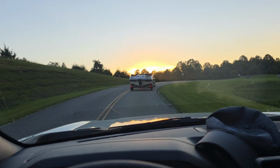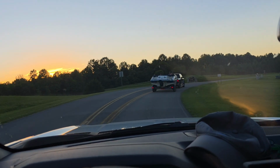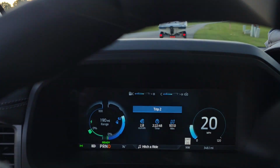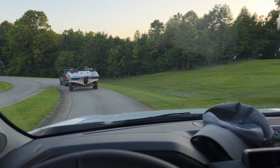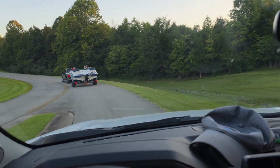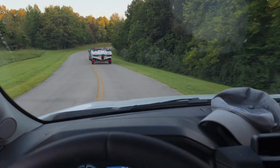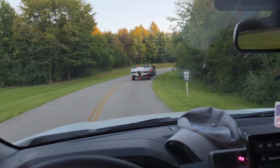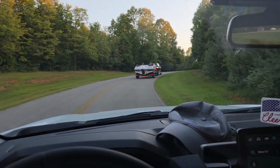Well, we had a successful first day. Got all the way down here to Dale Hollow Lake, which was at least a 2-hour drive, and I still got 62% of my battery remaining. So I'm pretty happy about that. Left the house with 314 miles of range, and now I've got 190 miles of range left after a 2-hour trip down here to the Tennessee-Kentucky state line. So that's not too bad.